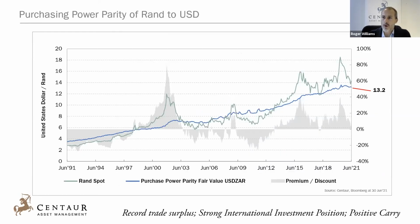The Rand, we monitor purchasing power parity. We find this a very good indicator. We find a contrarian trading strategy on the Rand is generally best. So when the Rand is exceptionally weak, I bring Rands back, and sell when the Rand is relatively strong. We've got a fair value of 13.20. It's currently trading at about 14.85. That's about 14% off fair value.